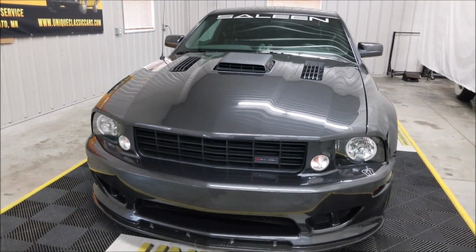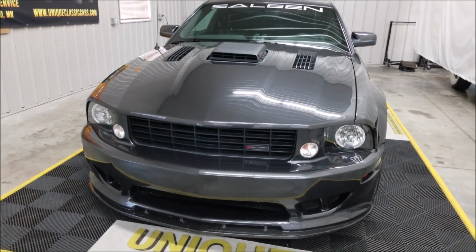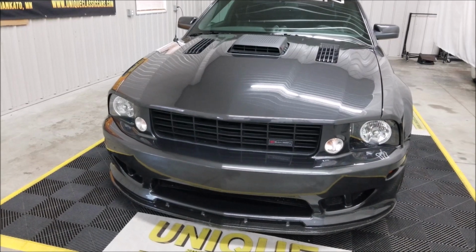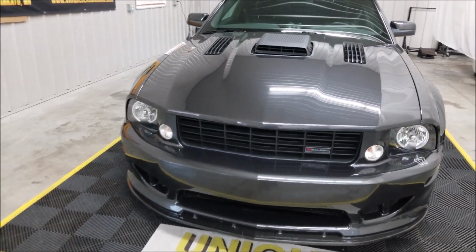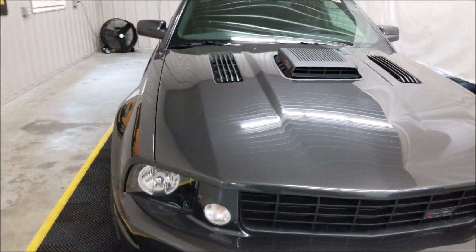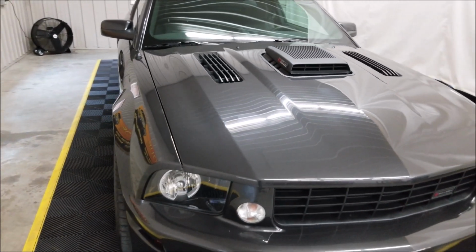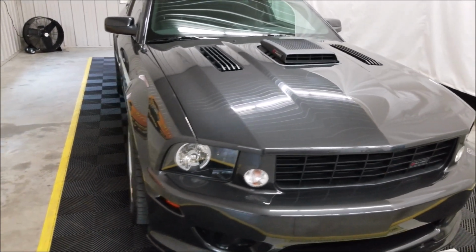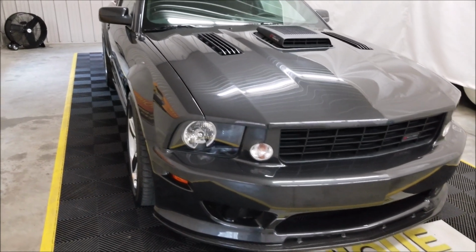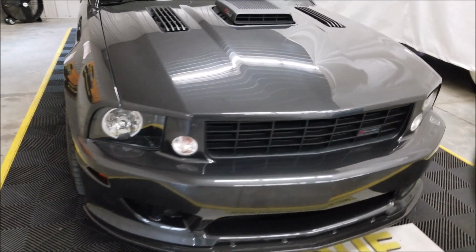Has an 8-rib pulley system to it, thumper belt tensioner, ported throttle body. Obviously you can see the super shaker hood. Has an HPX mass air flow sensor, some stainless works headers, an exhaust. Just incredible setup in this car.